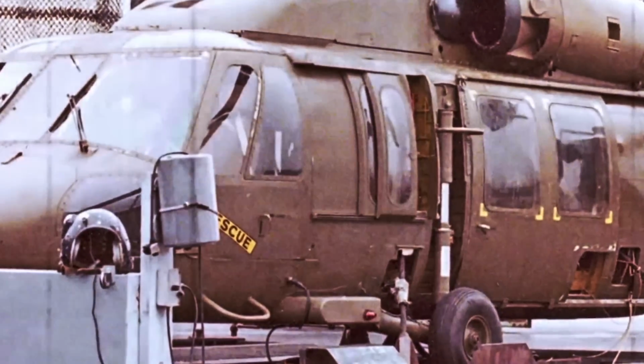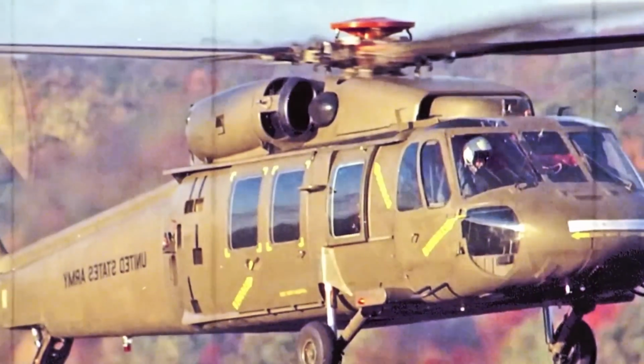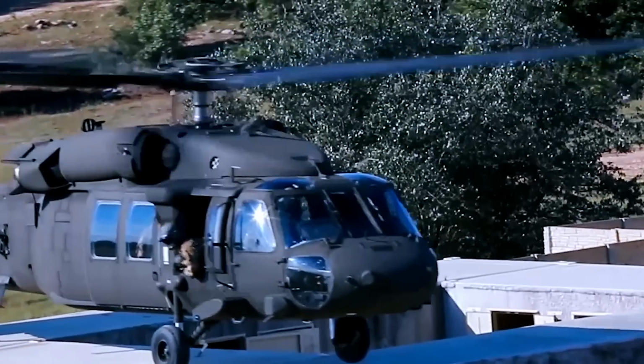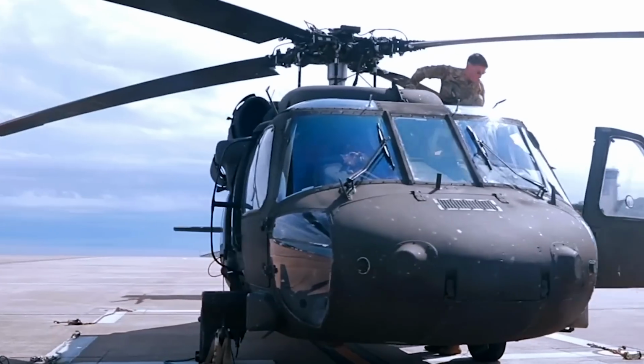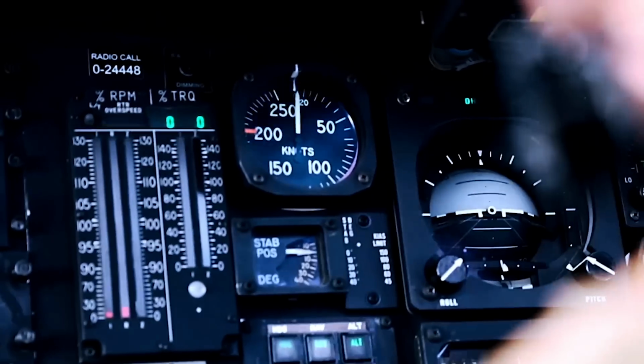Since its introduction to the U.S. Armed Forces in 1979, the Sikorsky UH-60 Blackhawk has proven to be a reliable and capable workhorse. Although the adaptable aircraft was consistently updated with new technology over its 40-year-long service, the U.S. Army believes it's time to develop a brand new helicopter. This model would take advantage of the last few decades of aviation research and help the country face its enemies in the future.